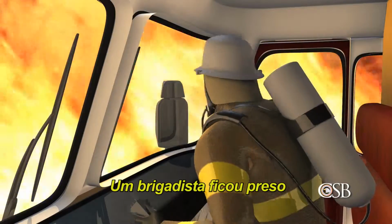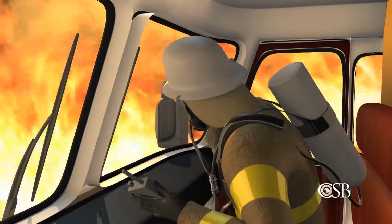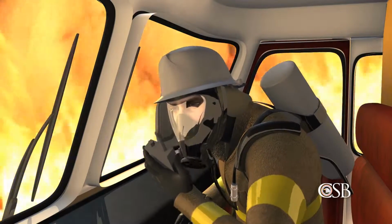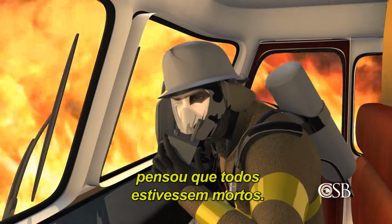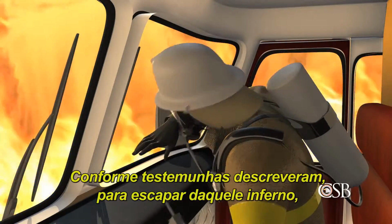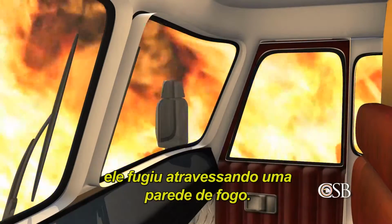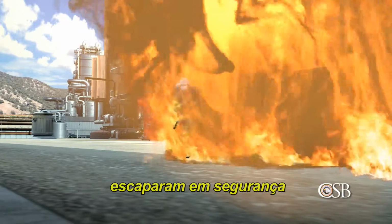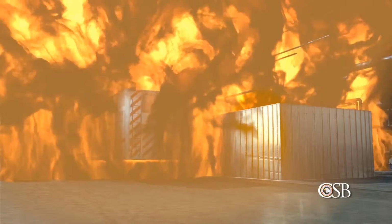One firefighter was trapped inside a fire engine when it was suddenly engulfed in flames. He radioed for help. Mayday, mayday, mayday! This is Foam 60. But when he received no response, he assumed everyone else was dead. To escape the inferno, he fled through what witnesses described as a wall of fire. Fortunately, all the workers would eventually flee to safety, and there were no fatalities.